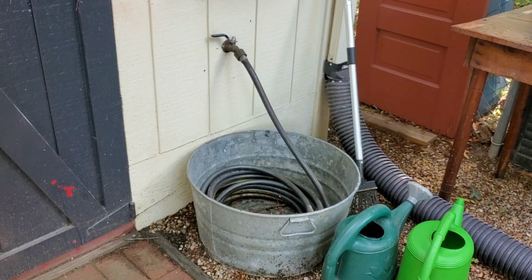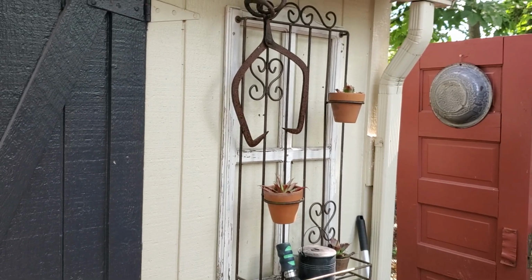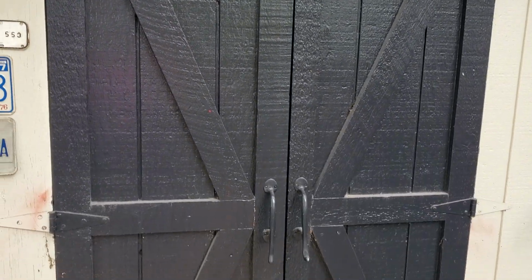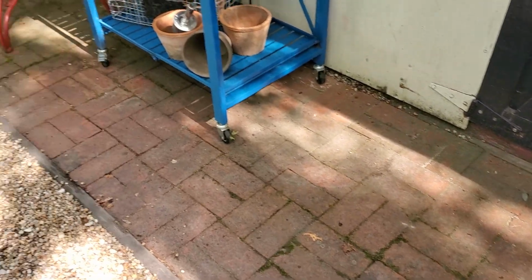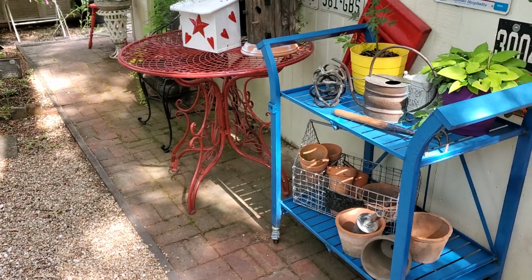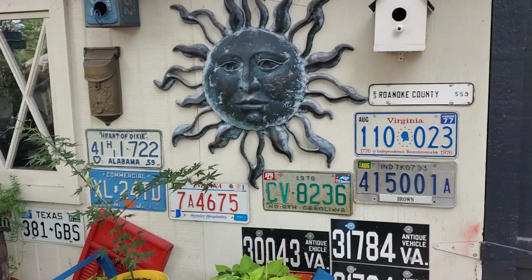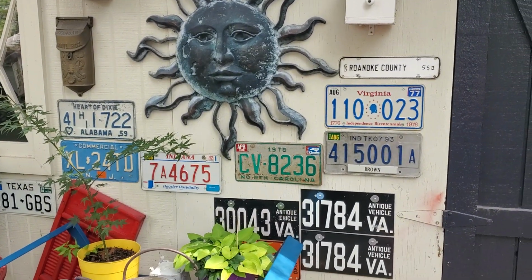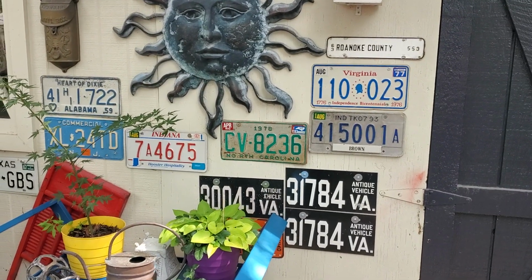And we keep our hose in a wash tub. And up there are some old ice tongs hanging off of that. John keeps a lot of garden tools and painting supplies in this half of the potting shed. And here's another one of those brick sidewalks that he did years ago. And on the potting shed we have some birdhouses, an old mailbox, and John loves old license tags. And he's been putting them on the potting shed when he finds them.